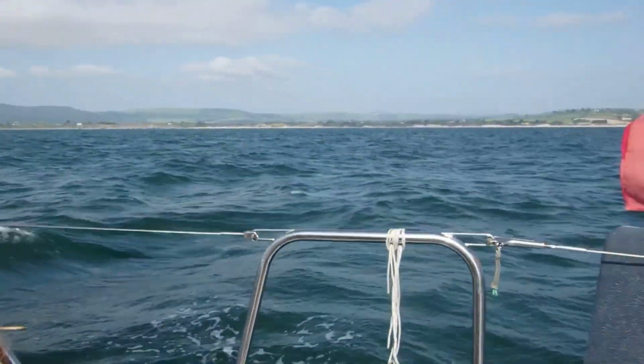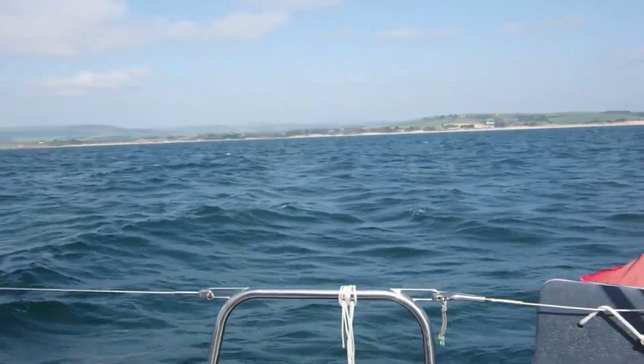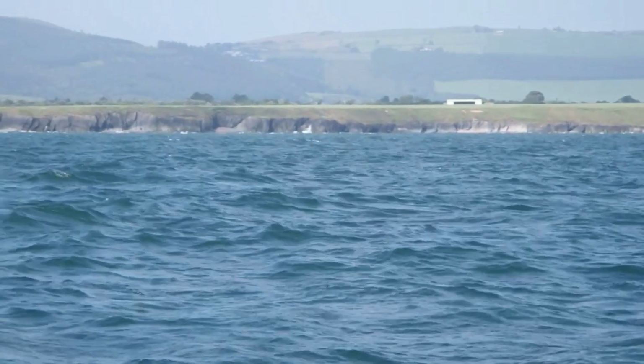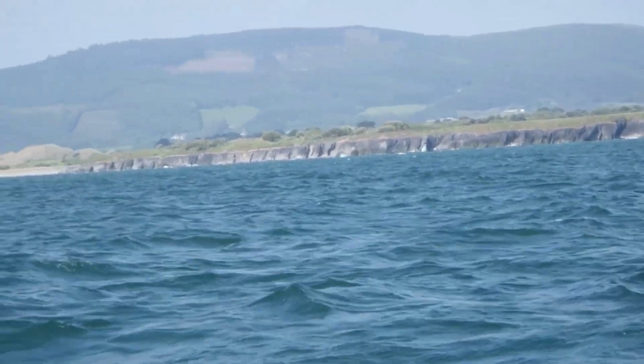I think that's Mizen Head over there, which is the point that sticks out along this way. So the bit that we could see clearly earlier on, that's it looking a little bit closer. I don't know what the square box is on it. Might have been something to do with the war, but I've never been to Mizen Head, so I don't know.